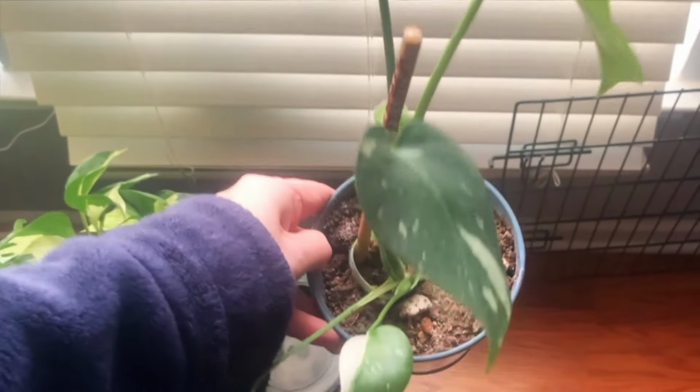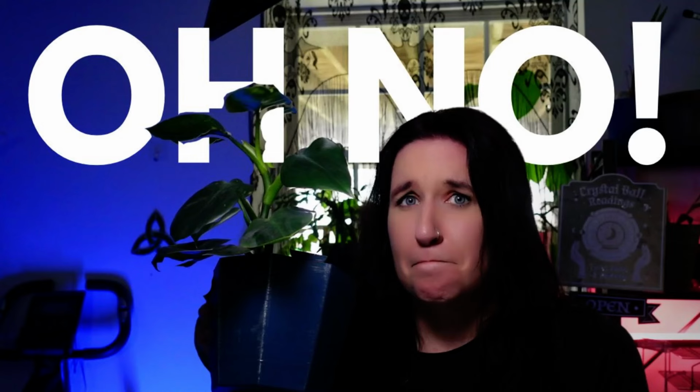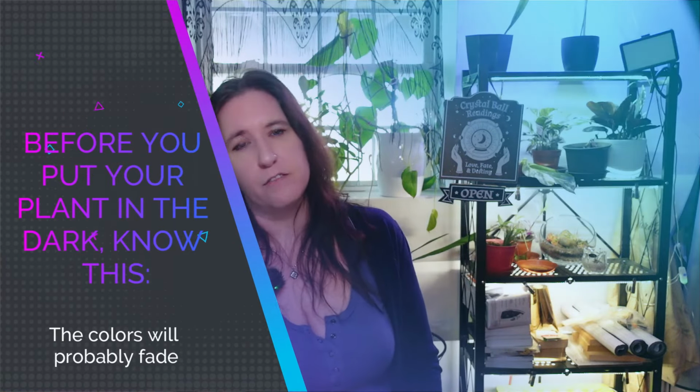Variegation, which refers to unique patterns of colors on leaves, can fade over time as plants adapt to lower light conditions. The leaves may become more uniformly green in an effort to maximize their ability to capture light. Next, along those lines, their colors will probably fade for the same reason.